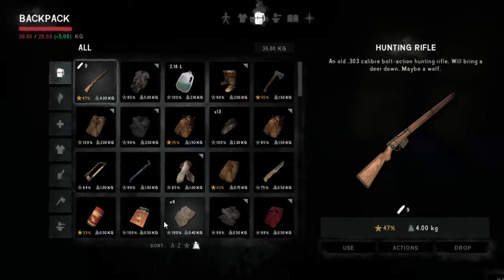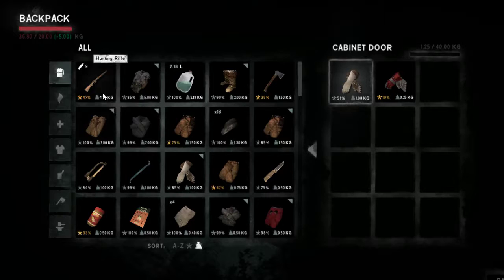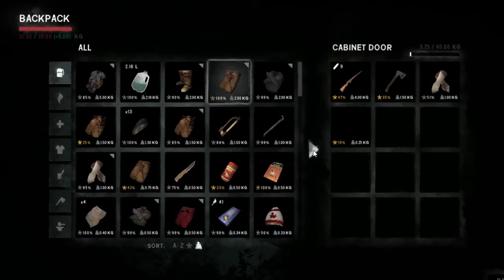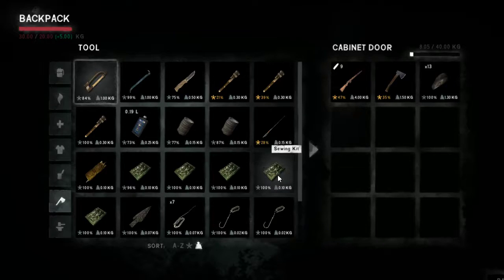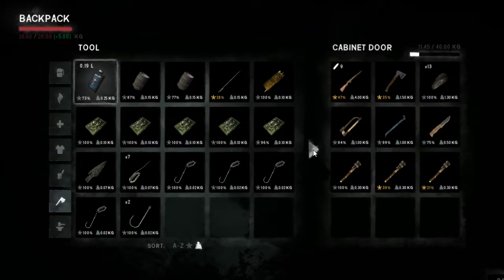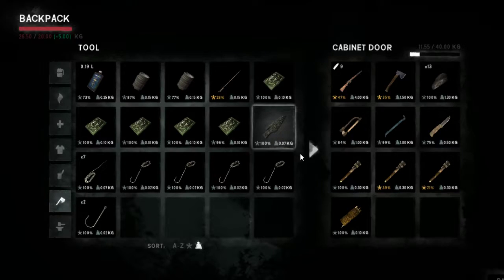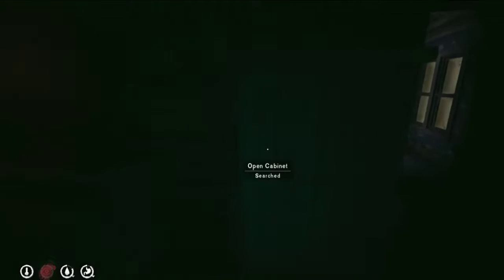There's a rifle and a bunch of tools. So let's put the rifle and tools in here. Tools, I said tools. Put all that stuff in there. Forgot to put that in there too, didn't I? Okay, and two hooks. Yeah, we didn't make all of our fishing gear. Okay, let's go brew ourselves a cup of tea.